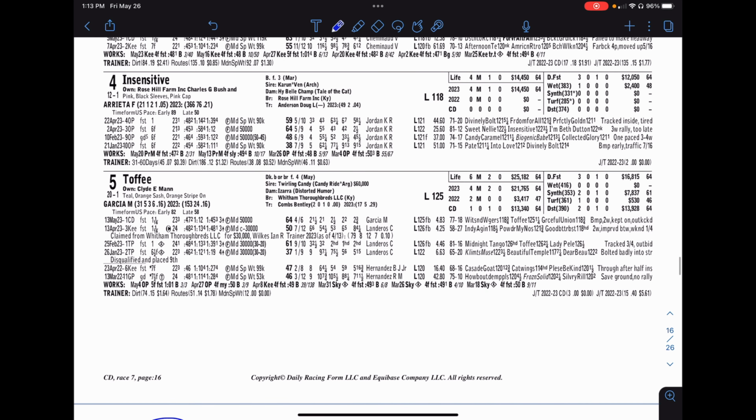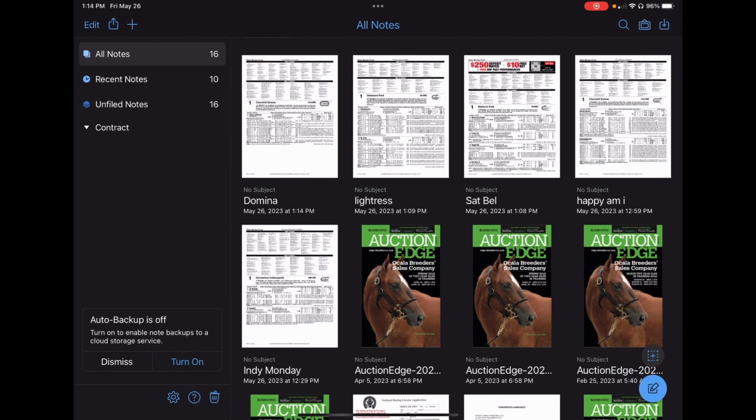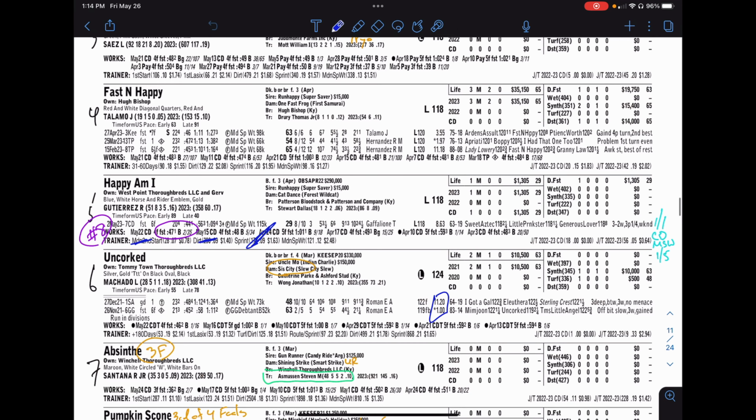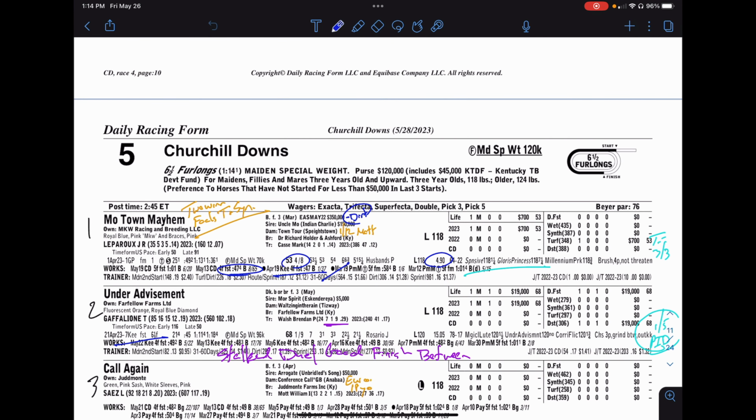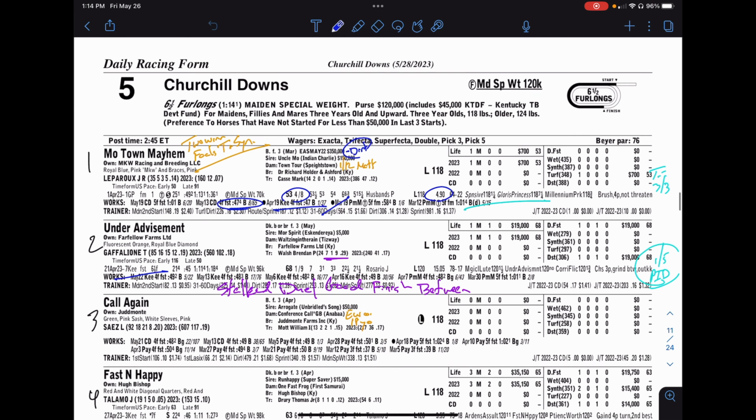So good luck to Domina. We'll see again. Likely to improve. Where does that put her against this field in her second start? Let's move on to Happy Am I. We'll stay at Churchill. We'll fast forward to Sunday here. Again, a holiday weekend, and I hope most of you, if not all of you, are able to enjoy the holiday on Monday, Memorial Day. Smack dab in the middle of the weekend is Happy Am I in race 5.